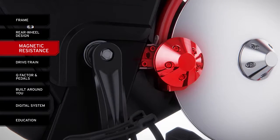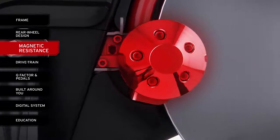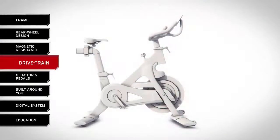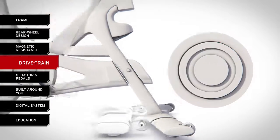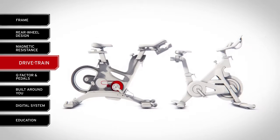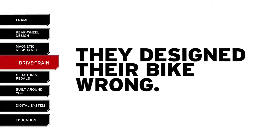The competition followed our lead on using magnetic resistance, but because they didn't also update their drivetrain design, they're still lagging behind today. Most indoor group cycling bikes still rely on a heavy, perimeter-weighted flywheel or a complex multi-belt drivetrain to generate the kinetic energy necessary to simulate a good road bike experience. In fact, many manufacturers even brag about their cog belt drive, their perimeter-weighted flywheel, or their flywheel to crank arm ratio. But what they're really telling you is, they designed their bike wrong.